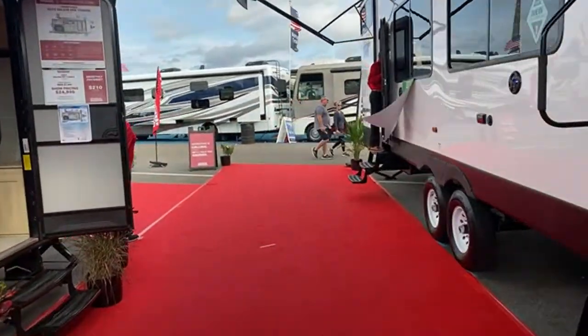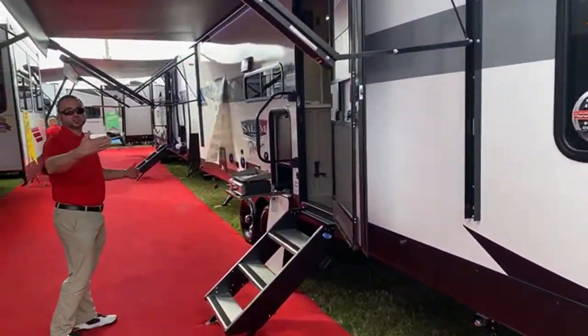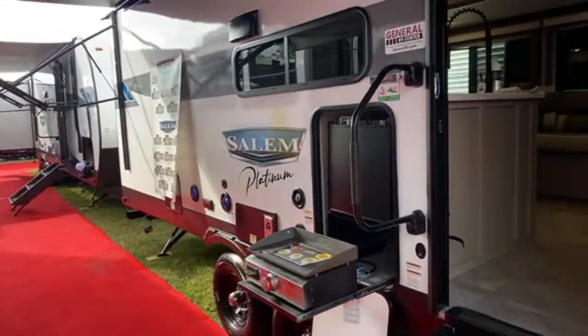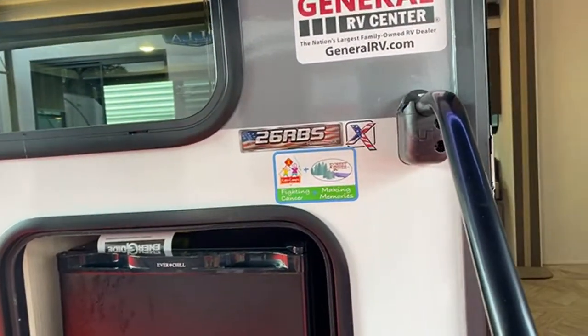But we have the 26 RBS. It's just a little bit longer. This one's got a private bedroom. Okay, we'll look at this one instead. All right, so very similar plan, but just a private bedroom. A little bit bigger, a little bit longer.